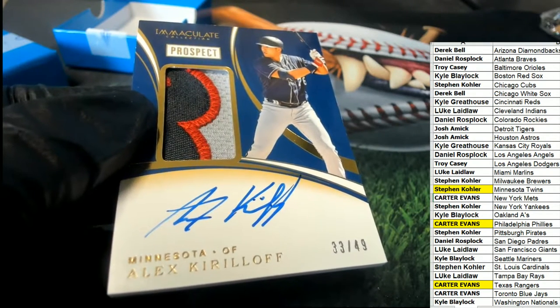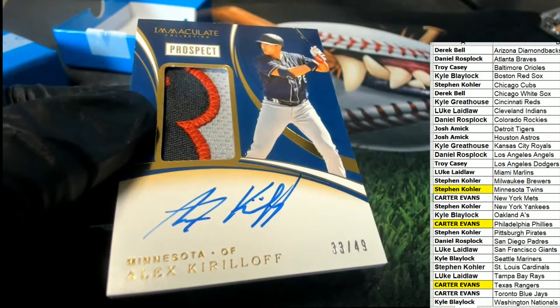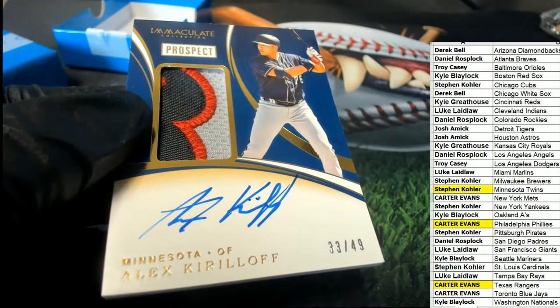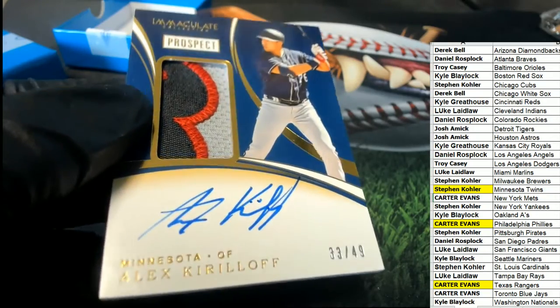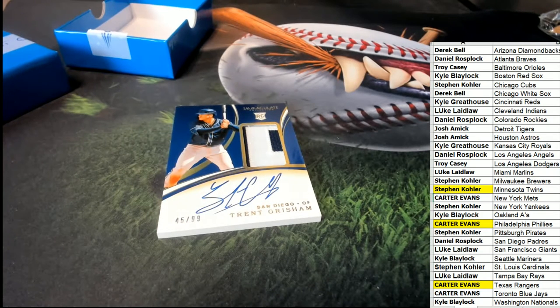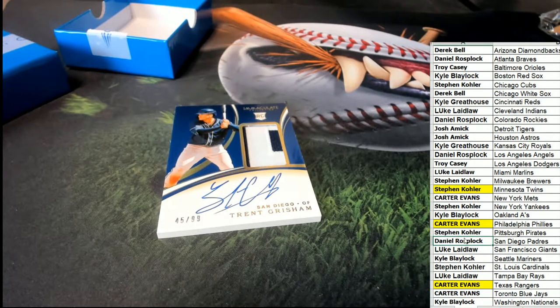Our final hit in the box break. We wish everybody good luck. Our final hit here. It's been Twins and Phillies for the most part. Twins and Phillies, nice looking patch. The final hit is a Trent Grisham, San Diego. Congratulations to Daniel R.